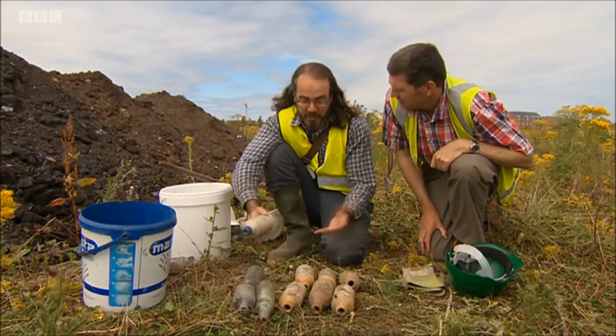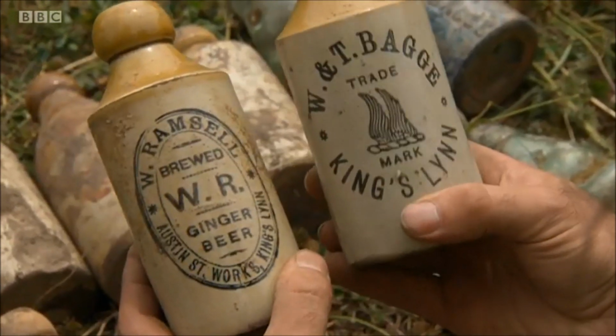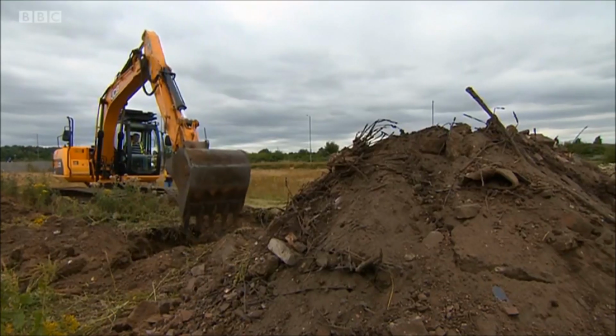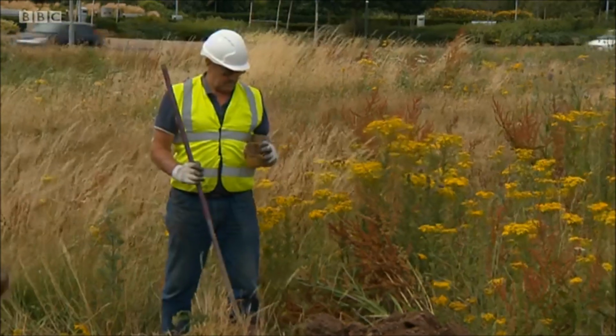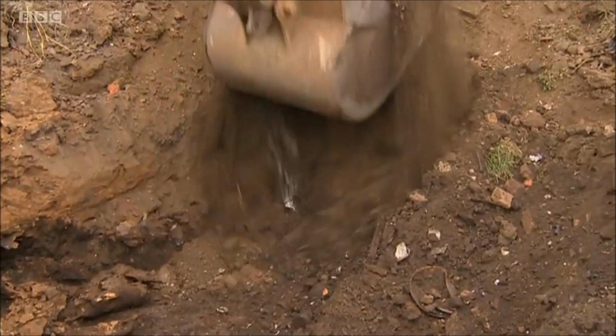There would have been 10, 15 mineral water makers. You'd have got a farthing, a quarter of a penny back for returning them, and they've just made the decision to dump them all in the ground because it's too much bother. So, this is the beginning of the throwaway society, isn't it? This is the beginning where we just can't be bothered to return bottles or reuse them. They just get chucked in the ground.